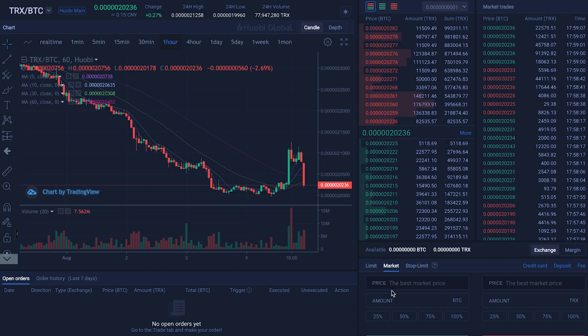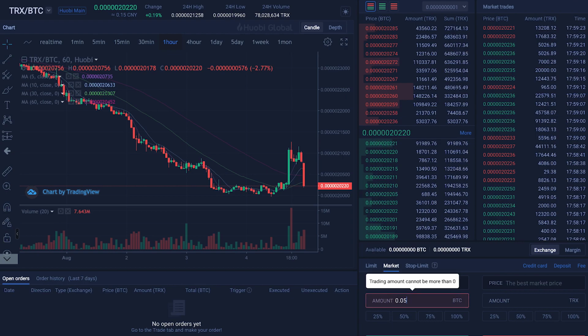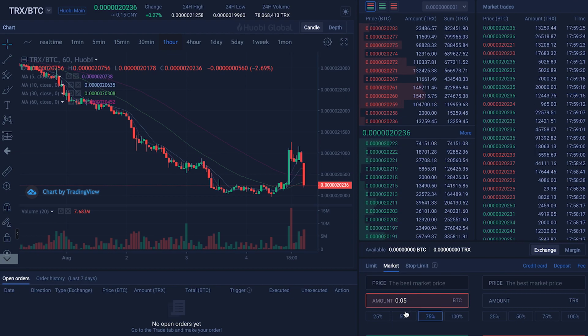So you'd go to market, on the buy side, which is the green side, and you'd put in the amount of Bitcoin that you're willing to spend. So let's say you're willing to spend 0.05 of a Bitcoin. You can then go forward and buy Tron with that. Just keep in mind, it's going to calculate the best market price for you, so you don't actually get to see it, but an indicator should be that price there.